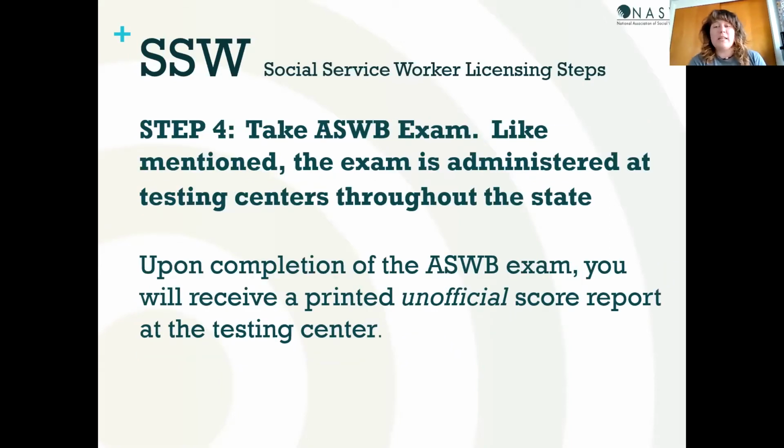Okay, so then you're going to go take the exam. Once you've registered, you've signed up, you've paid all your fees, now you go take the exam. It's administered at these testing centers. You'll go in and sit in front of a computer and go through the questions.